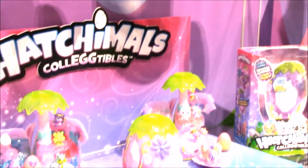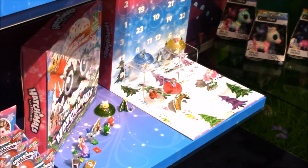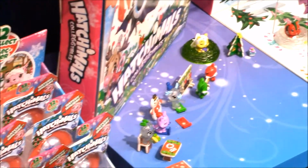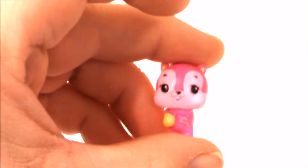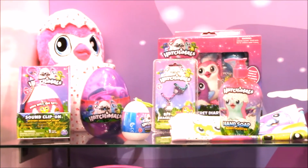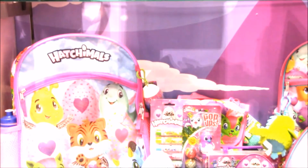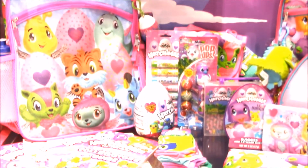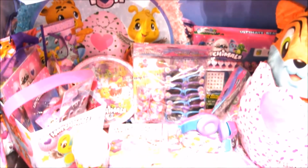Check out these play sets that fold up into Hatchimal eggs. Super cool. I love how the new ones have this little squishy head feature. And here's a look at all the other crazy Hatchimal products there are, including backpacks and school supplies and just about anything you can imagine with a Hatchimal on it.